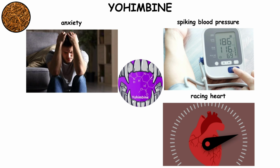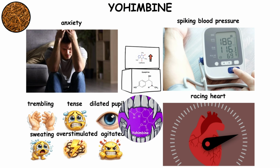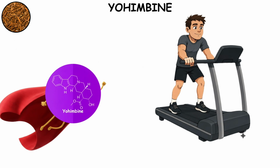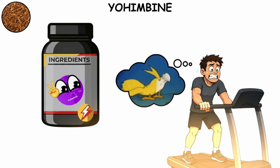Anxiety, racing heart, spiking blood pressure, the full fight or flight package, especially stacked on top of caffeine and synephrine. For anyone even slightly prone to anxiety, it can turn a normal session into a genuine panic attack. So the ingredient sold to torch your stubborn fat is also the one most likely to have you white-knuckling a treadmill wondering why your chest feels like that. It's in your pre-workout either way.